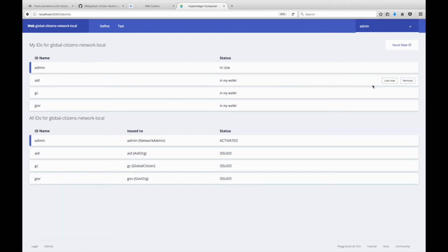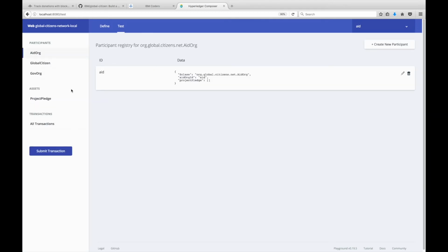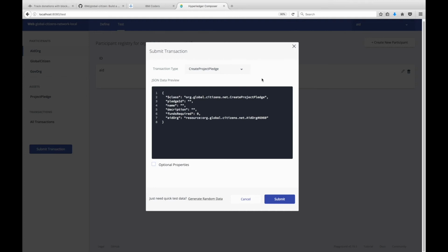Let's go ahead and switch over to the aid ID and interact with the blockchain through the eyes of the aid org. So go ahead and click on the test tab at the top. And so now we're going to go to submit transaction on the left side. So the transaction that we want to submit is create project pledge. As you saw earlier in the flow diagram in the GitHub repo, the aid organization creates the project pledge first to start off the process.